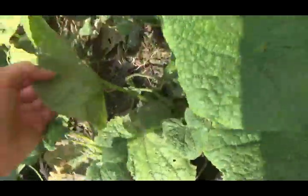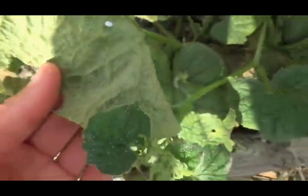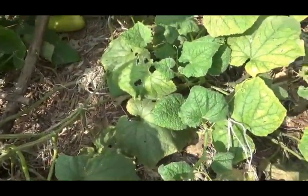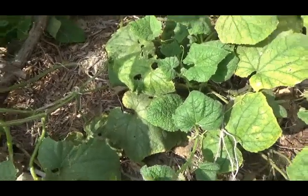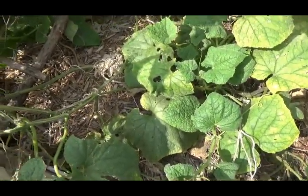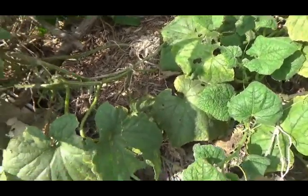Let me see if I can show you some aphids. Oh yeah, I mean it's hard. They're so tiny, and that white thing. But there's aphids covering the entire back of this leaf. The ants help a little bit, but I had ants on the other varieties too, the heirloom varieties. They hardly produced anything.